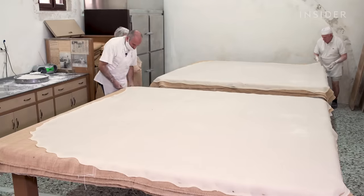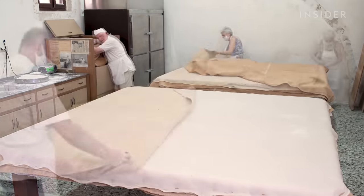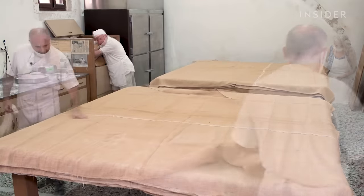Going round and round the table is so physically demanding that Yorios has to rest in between turns.